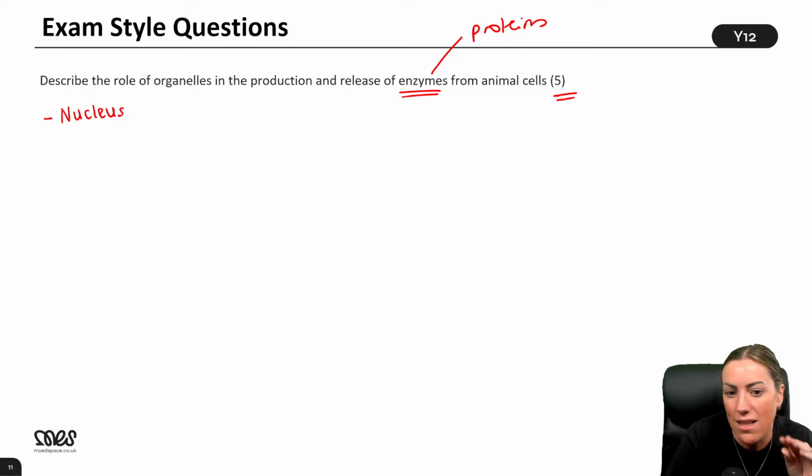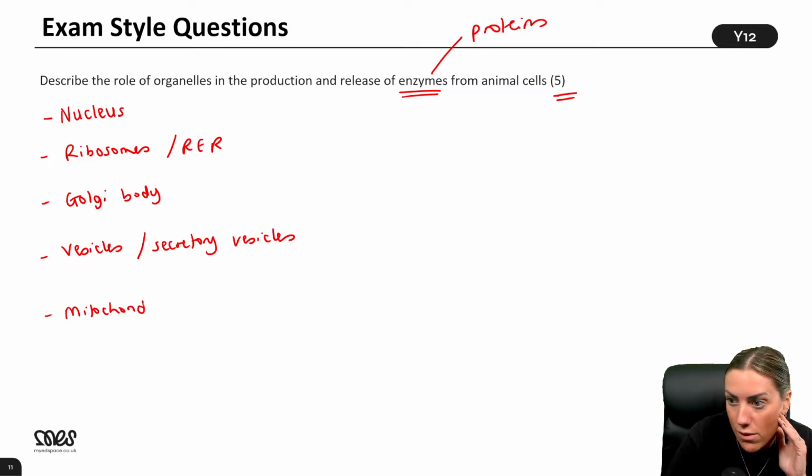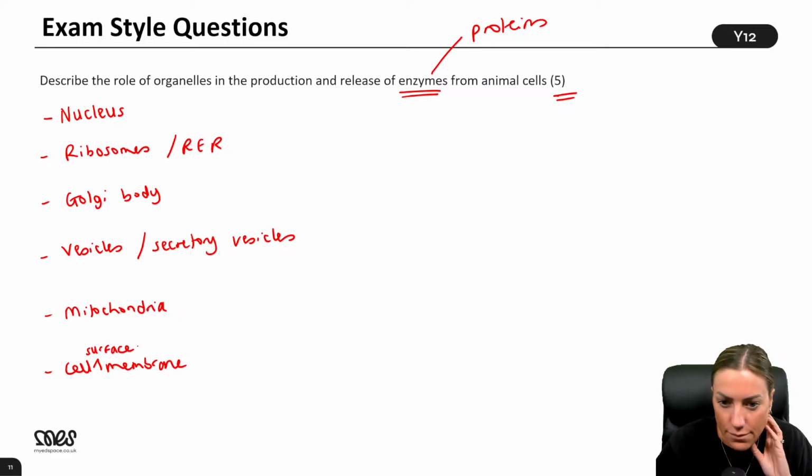just gonna write down the organelles that you could get credit for talking about. Because there's a lot of organelles you could get credit for. I'm going to try and do them in order. You can also get credit for mitochondria, by the way. Look, I'm not taking my own advice here, am I? I'm meant to say cell surface membrane. Okay, so these are usually the ones on the mark scheme for this kind of question.